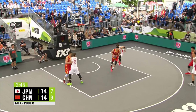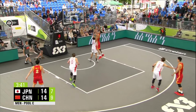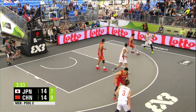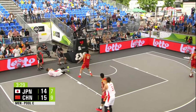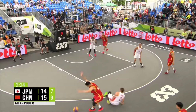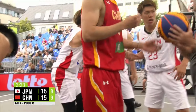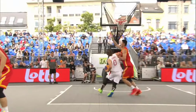Ochai going for another one. That one goes begging off the iron. Zhu puts it up, misses, he's gonna go back up, and this one's gonna count. Sado Hara, are you kidding me? Off-balance shot, falling to the ground. He hits it, but he leaves his feet this time, and he's called for a foul. Number 8 on Japan. 2 free throws will come after another TV timeout in a game that is all of a sudden tied.